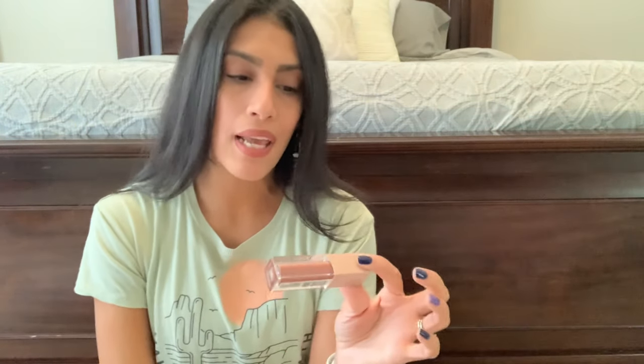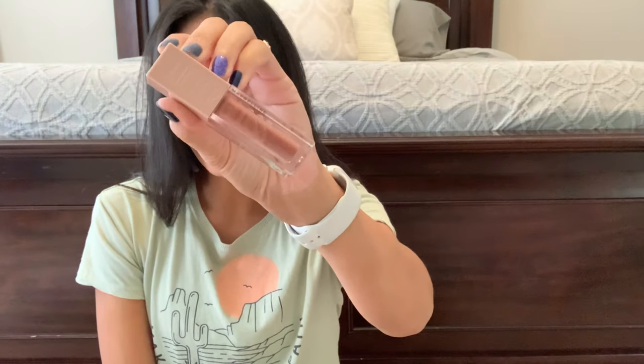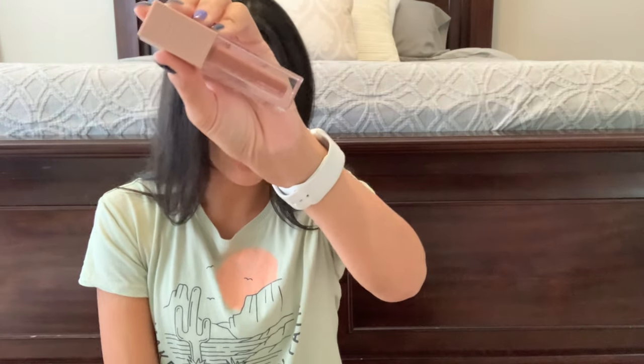I also grabbed a lip gloss because I thought this color was really pretty, and I just realized it's a plumper, but it's okay. It's called Lifter Gloss. It is by Maybelline in the color Stone. So I just thought that color was really pretty, and I also really liked the packaging as well.